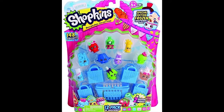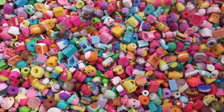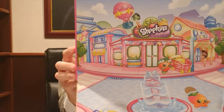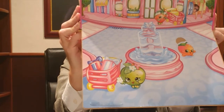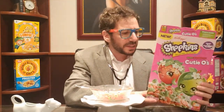They are a toy company. They make little figurines in the exact same size as you used to get in a box of cereal such as this. And the fact that they only give you little cardboard cutouts that are not even necessary in the play area that they've designed, it just seems like they've given no real thought to it. And it's such an easy thing to do. You put the toy in the box, and kids will buy the box.